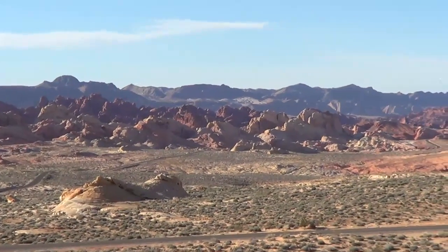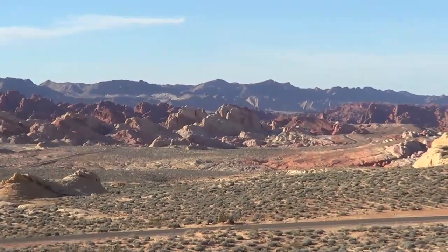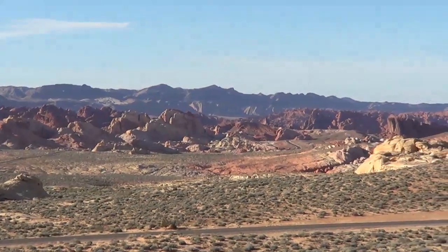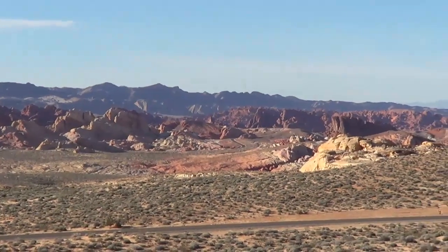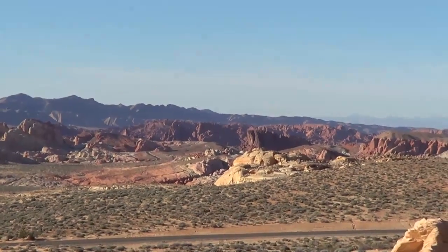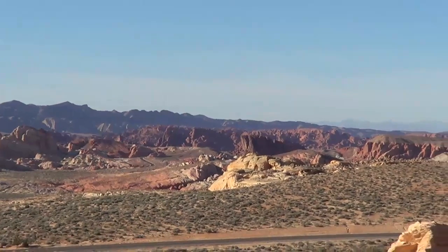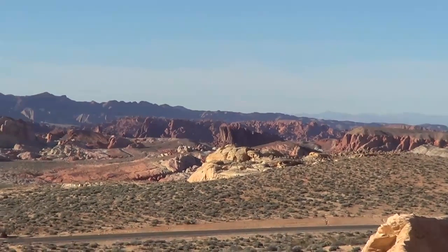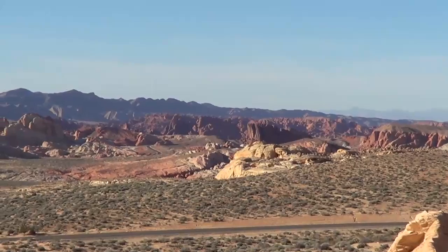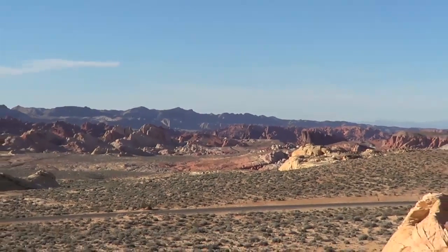Hope you enjoyed that look at Valley of Fire State Park's campground areas and the drive through the main scenic area. Like I said, some good hikes are out at White Domes, nice little loop hike, a little bit of elevation change to it, and also the Fire Wave, that's really cool. So we've come back this evening for our last evening. Going to do some photography in the park here.